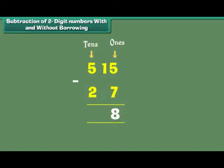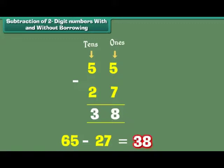Since the 6 at the tens place lent 1 to the 5 at the ones place, it becomes 5. 5 minus 2 is equal to 3. 65 minus 27 is equal to 38.